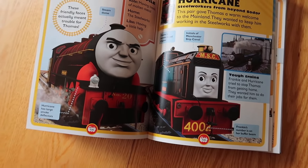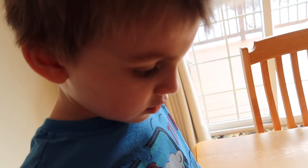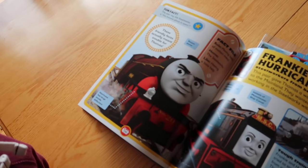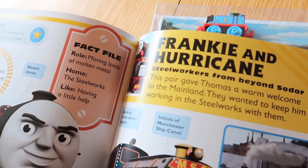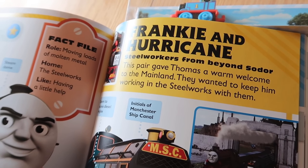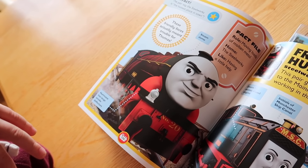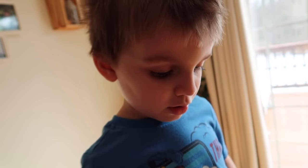Who are these guys? I don't know. Frankie and Hurricane. Remember Hurricane from The Journey Beyond Sodor? Yeah. And Hurricane's a part of that. Yeah. They were tricking Thomas, remember? It says this pair gave Thomas a warm welcome to the mainland. They wanted to keep him working at the steelworks with them. Do you remember that from the movie? Yeah, and they've been leaving Thomas there forever. Thomas wanted to go back to his home and they wouldn't let him leave.